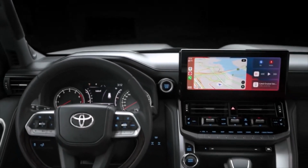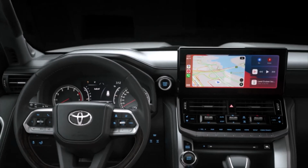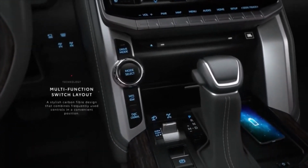A large 12.3-inch touchscreen display provides a tablet-like experience to operate navigation, air conditioning, and other functions. It's also compatible with Apple CarPlay and Android Auto. The multifunction switch layout combines frequently used controls in a very convenient position.